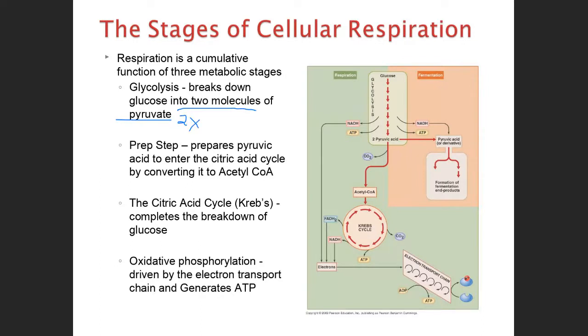The prep step is called the prep step because it's preparing pyruvic acid to enter the citric acid cycle. Pyruvate is too big. It won't fit in the molecule that's going to take it into the citric acid cycle. So it has to be cut down from 2 times 3 carbon molecules, because pyruvate is 3 carbons and glucose is 6 carbons. All glycolysis does is take that 6 carbons and break it down to 2, 3 carbons. The prep step will take that pyruvic acid, the 2, 3 carbon molecules, and break it down so that you have 2, 2 carbon molecules, which are now going to attach and form acetyl-CoA. That's all it does.